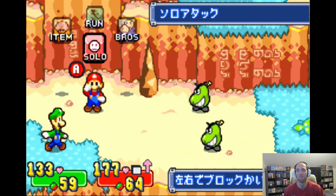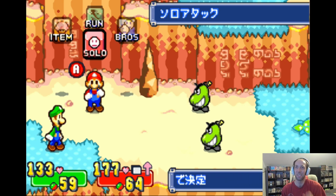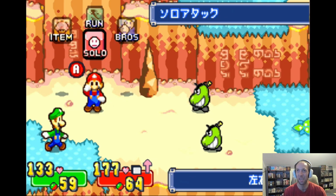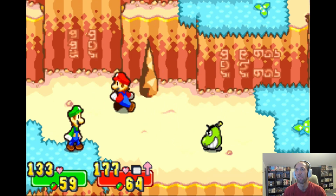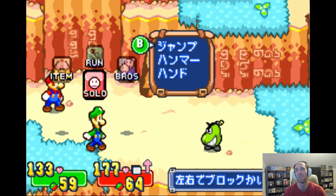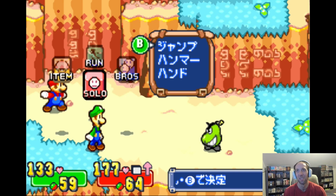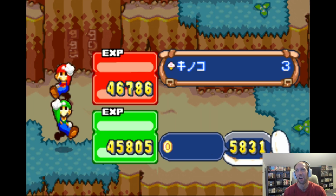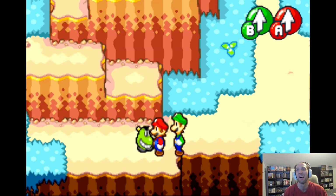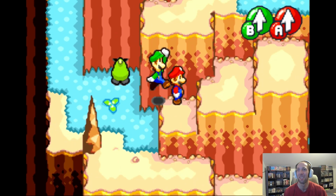Okay, so this is interesting. This is interesting because some of it is in English, like solo, bros, run, item. Now, I don't know specifically what these attacks are, but basically B is Luigi and A button is Mario's action button. That is interesting. So I could technically play this, but as far as actually being able to understand the story, not so much.